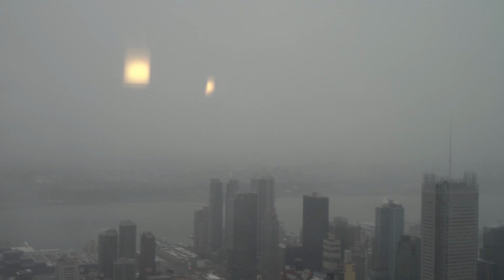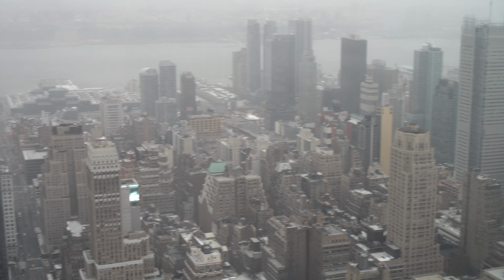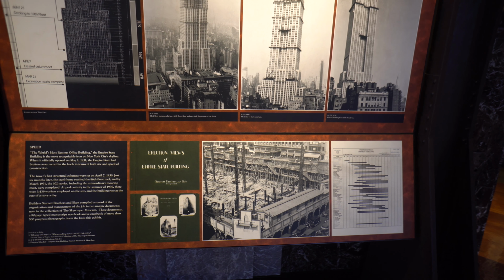And they were saying that the snow kind of ruins the view. I think it kind of adds to it. It just gives the whole city like a mysterious look. Erection views of the Empire State Building.